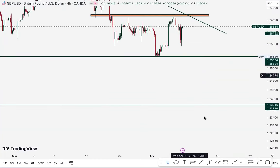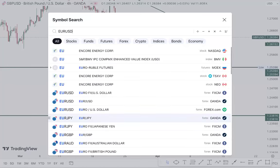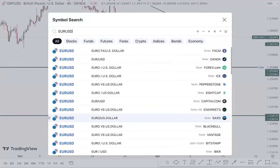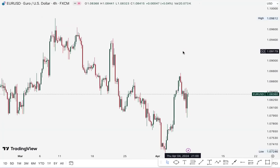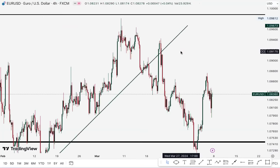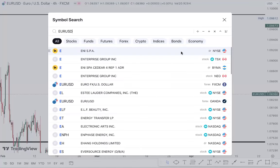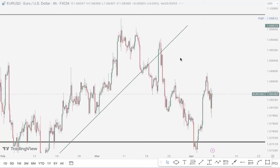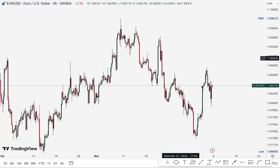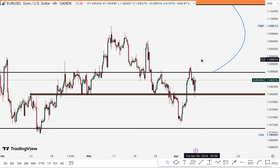So the next pair on my list now will be EURUSD. So hold on, that's not the chart. So this is EURUSD in a nutshell here.